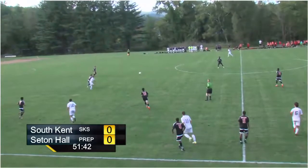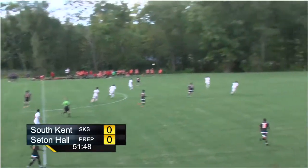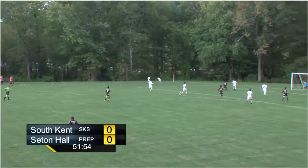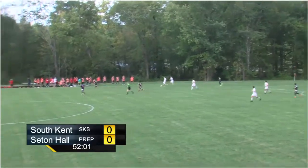Flicked onto the middle of the field. Sabarski's going to try to get there with Ross. Ross gets tugged down again. And no call. Ajeti chases. South Kent looks to counter. Ajeti's got to play the ball quickly. And again, gets double teamed and taken away. Ajeti has to play that ball one time.